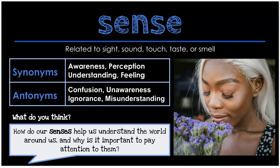Some synonyms would be awareness, perception, understanding, or feeling. Some antonyms would be confusion, unawareness, ignorance, or misunderstanding.